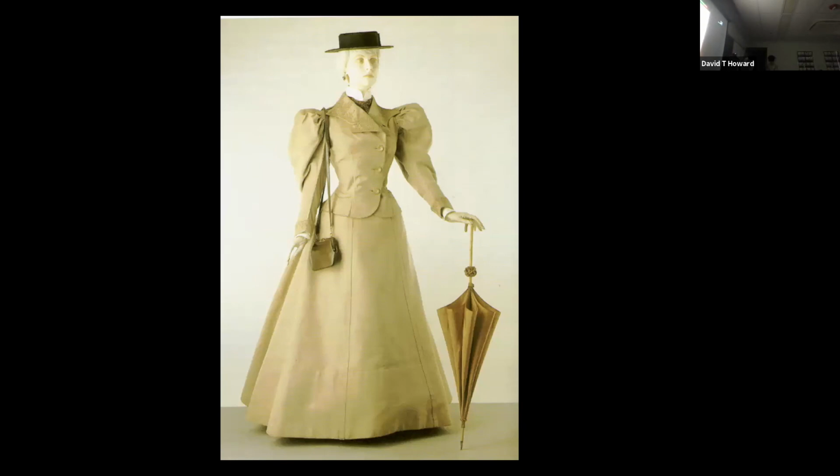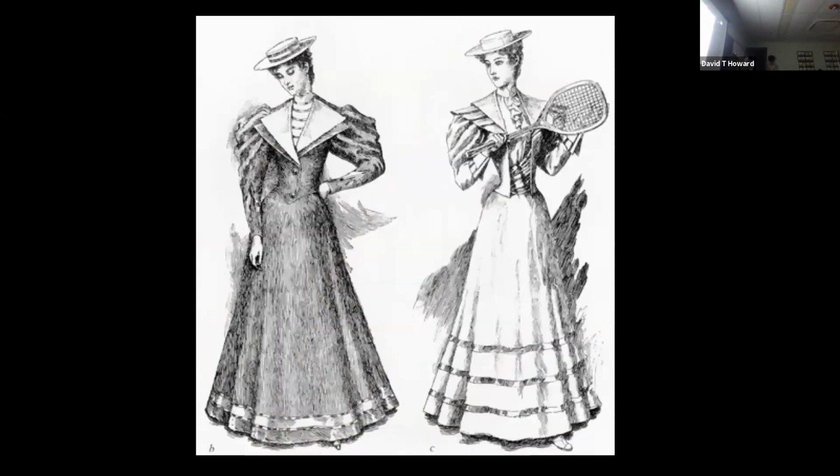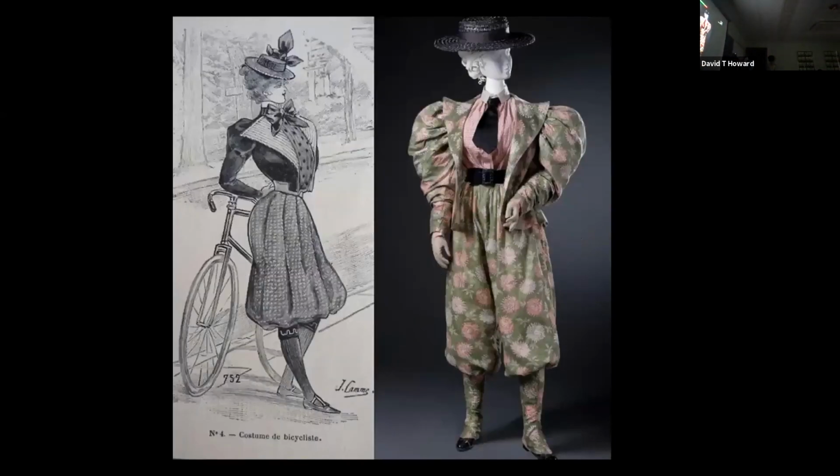It looks just like a man's outfit with even the four-in-hand tie and the disposable collar. Here we see a sailing outfit. Here we see a tennis outfit. Being active was very important. Here we can see a bicycling outfit. I mean, this is like crazy pants.